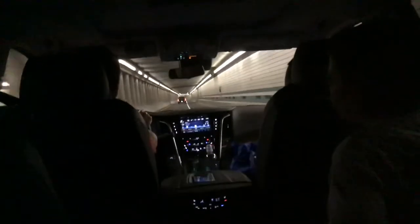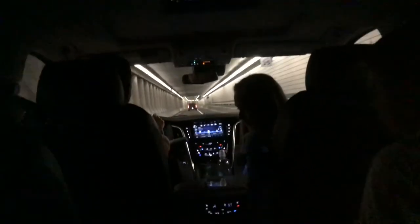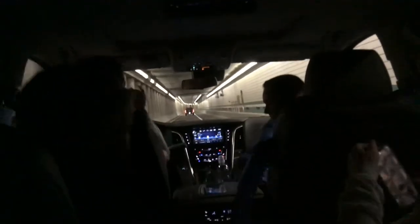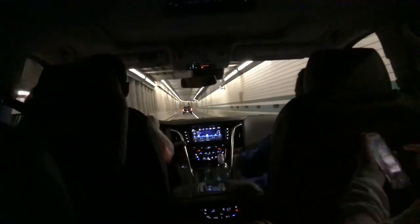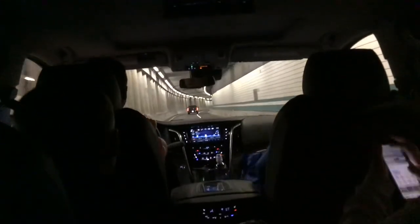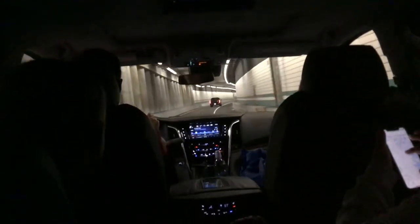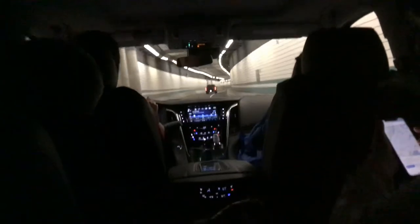We're inside the tunnel. There's some lights under there. Guys, I want you to go ahead and put your masks on. I'm putting my camera down because I'm videoing up the tunnel.